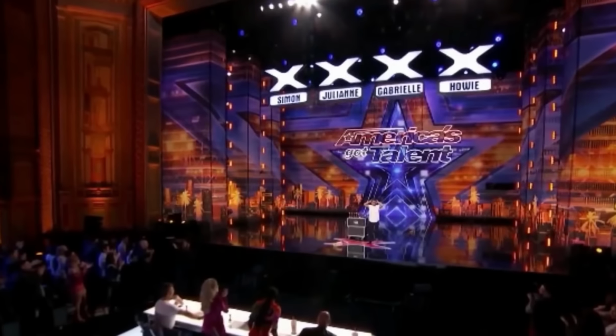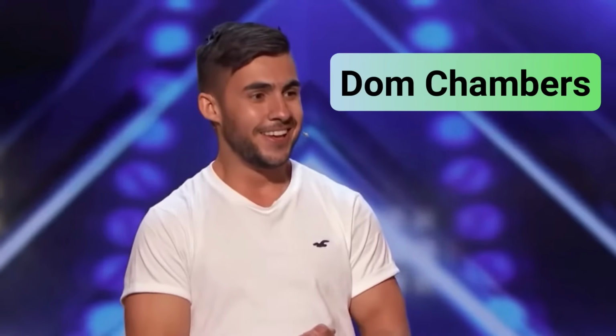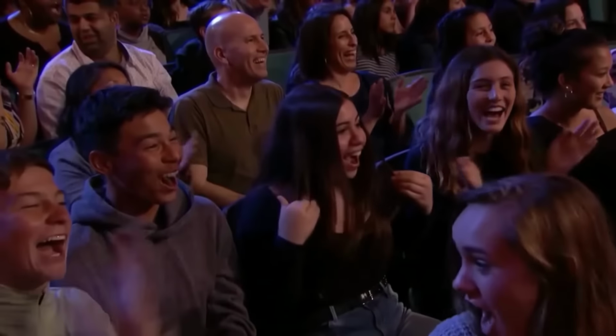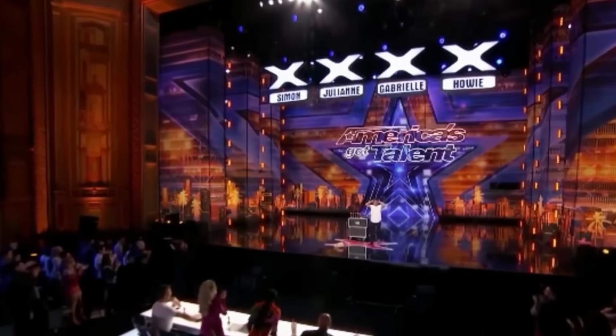The next incredible magic act performed by Dom Chambers involves him continuously producing beer-filled glasses and bottles one after another in mid-air on stage. First, the magician shows everyone an empty paper bag, which indeed appears to be completely empty. The magician reaches into the bag and pulls out a beer-filled glass, surprising the audience.